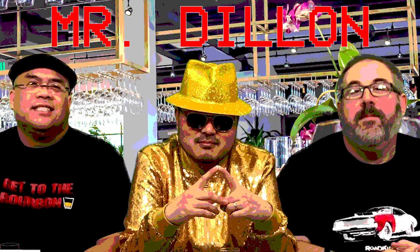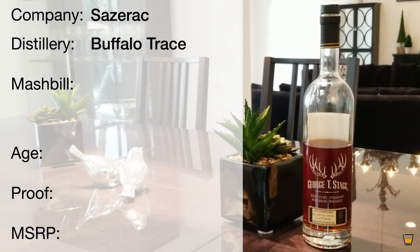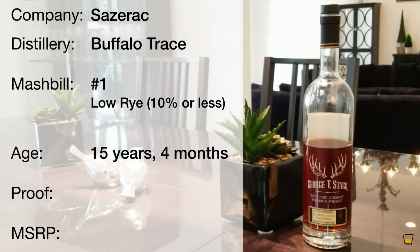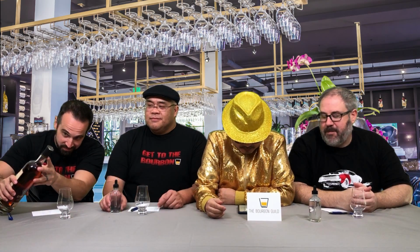All right. Mr. Dillon. So this is Buffalo Trace, mash bill number one. This is the low rye mash bill, cask number four, aged 15 years, 4 months. Wow. The proof is 124.9, which is good, but last year was 129.2. So you're going to be disappointed. Oh boy, but I do love it. It's an experience. We got to celebrate it.